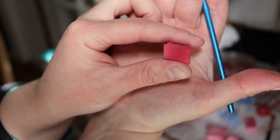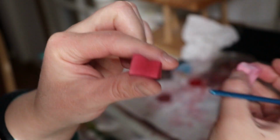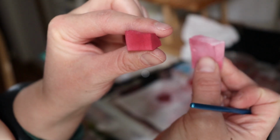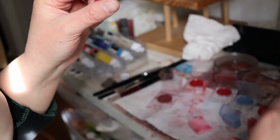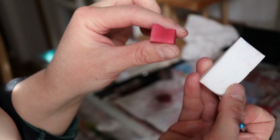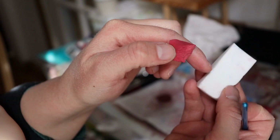Okay. There we go. See how dark that is? And then here's one I'm using that I ripped the top off, and here's one that's just white. It's got a little bit of powder splattered on it, but it's mostly white.